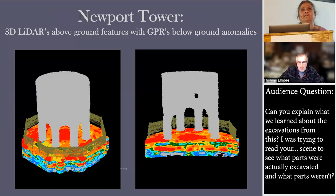Can you explain what we learned about the excavations from this? I was trying to read your thing to see what parts were actually excavated and what parts weren't. What we learned is that the goal was to see how the tower was constructed, how it was supported. They knew nothing about how this tower was supported, let alone who built it, a lot of different theories.